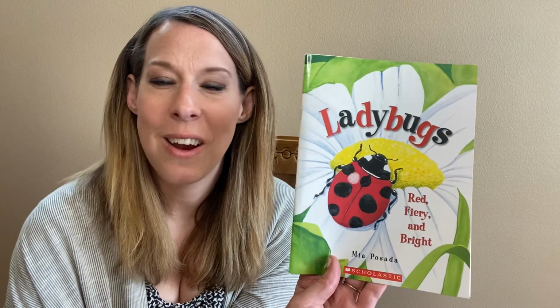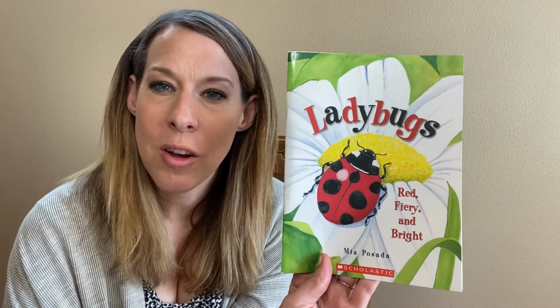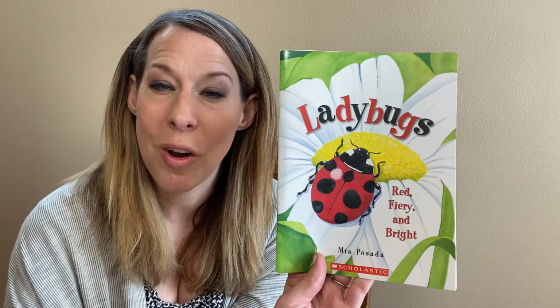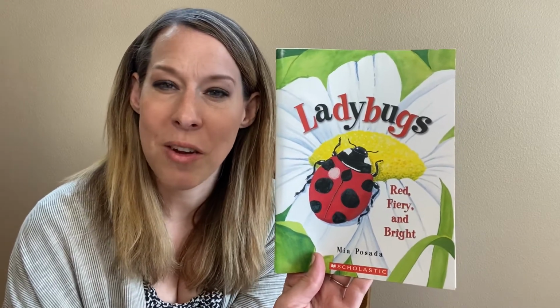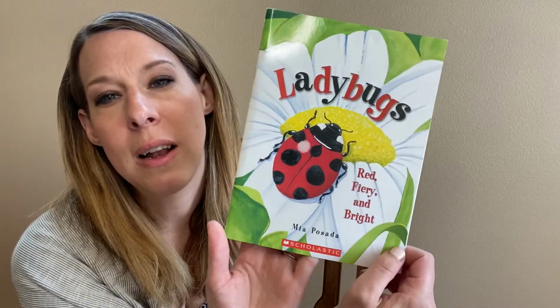Kindergarten. For science this week, we're going to continue learning about insects. Today we are going to learn about one insect, the ladybug. I always like to do ladybugs first because they're already emerging in our gardens. If you go out and look on the plants or the grass, you might see some crawling around. I found a couple in my yard this week. This on the cover here is an adult ladybug.